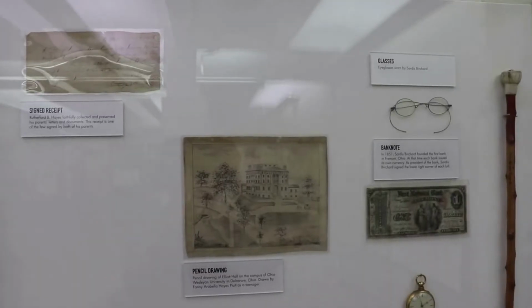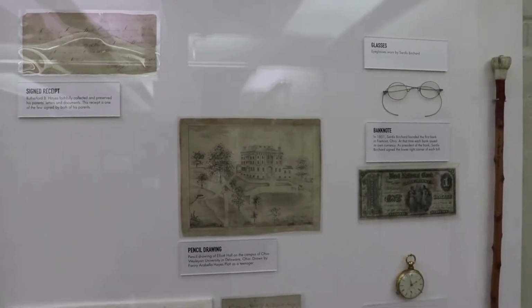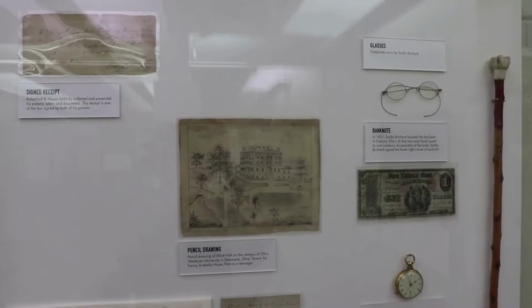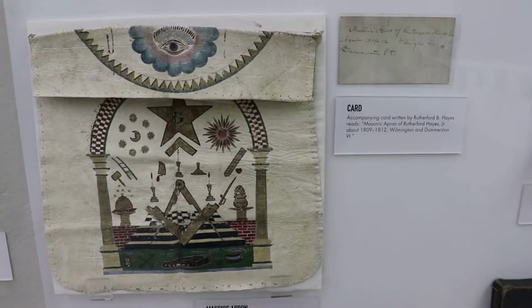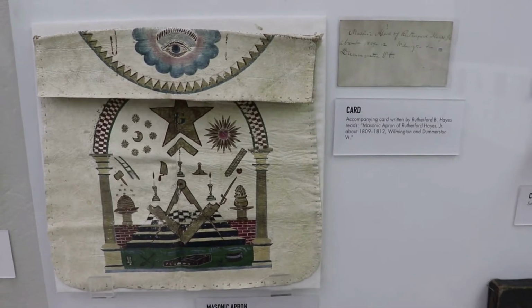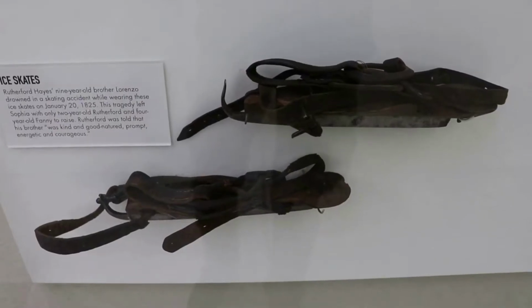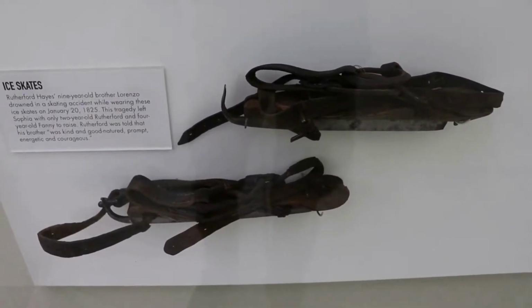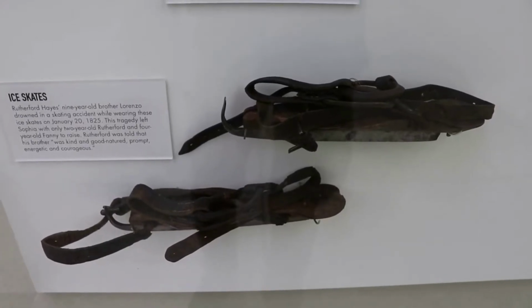Here are some items related to his parents and upbringing, as well as his uncle and guardian, Sardis Birchard, who became the first banker here in Fremont. This was the Masonic apron of his father. The president was not a Freemason, but he was a member of the Odd Fellows. These are sad relics. They were the ice skates of Rutherford B. Hayes' 9-year-old brother Lorenzo, who was wearing them when he drowned in a skating accident in 1825.